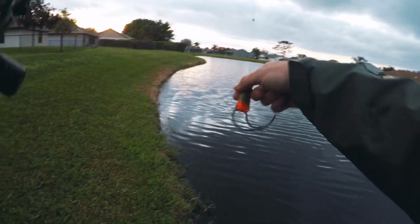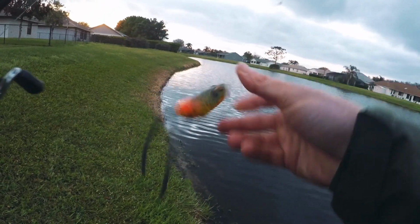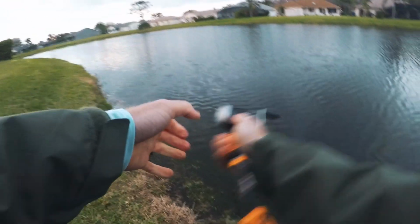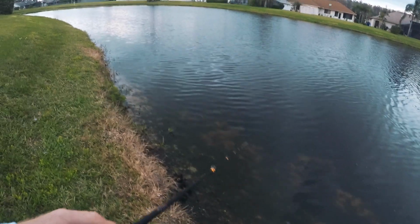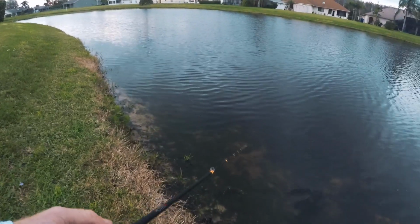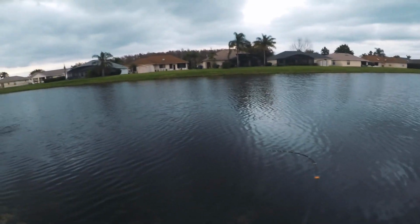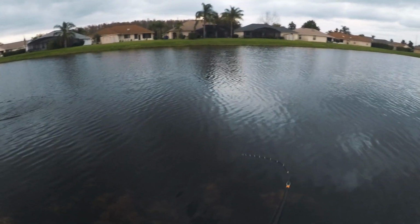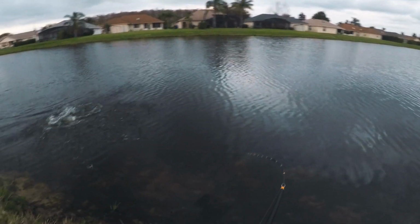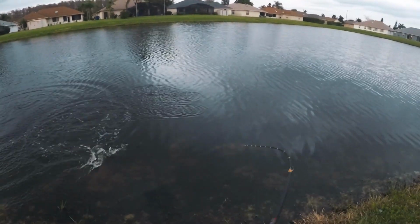Alright guys, so that was not a bad fish for the live target popping frog. If we can find one more. Oh my goodness. That's a tank. That's a giant. That's the top water tank that we were coming here for. Whoa. Holy smokes, guys. I did not expect to catch this big of a fish.